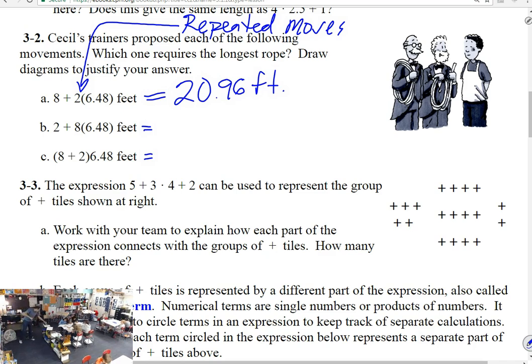Nathan, what do we do in B? Multiply 8 by 6.48. Mm-hmm. And then we'll add the 2. So when we do this multiplication, this is pretty close to 6.5, so you can do some approximate math, but if you use a calculator, anyone have what you got from the 8 times 6.48?